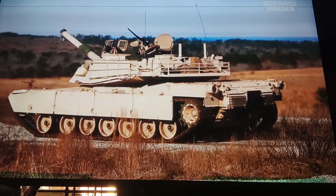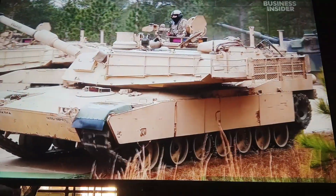These things can happen to you. You can get crushed, your arms, legs, and whatever it is. There's a lot of things that can go wrong in a tank.